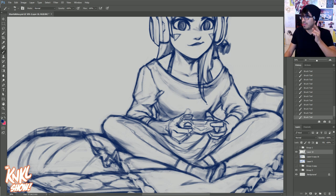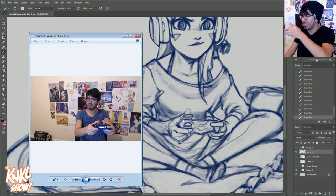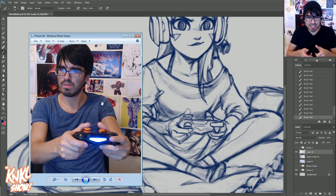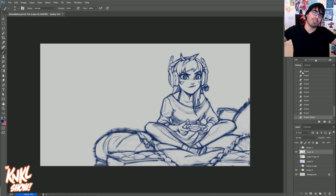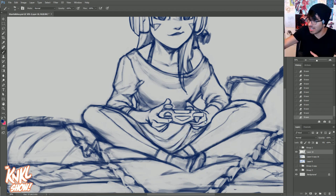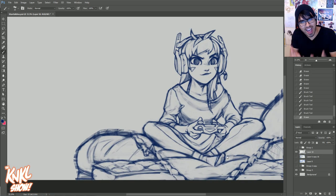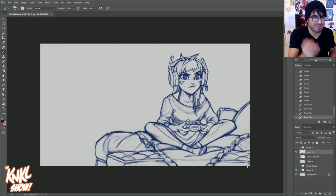So speaking of making things easier on yourself, rather than try to figure out how it looks when a person holds a controller like this, I literally just grabbed my own controller and I took a picture of myself, and look at that. I'm now using that reference image to draw these hands. And that made it so much easier. I tell you guys this all the time, if you're struggling with hands, take a picture of your own hands. You can even slap them in there and literally trace them if you want to. It doesn't matter, because the point is that you want to have a good looking piece. And nothing is better reference than referencing from real life.